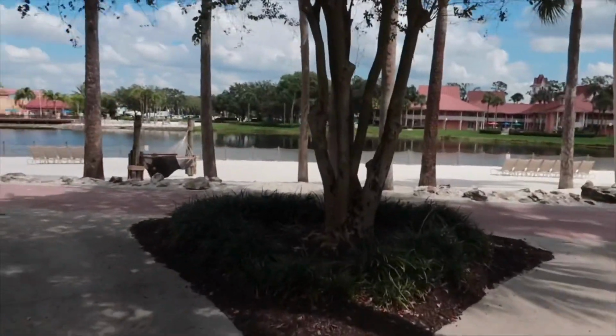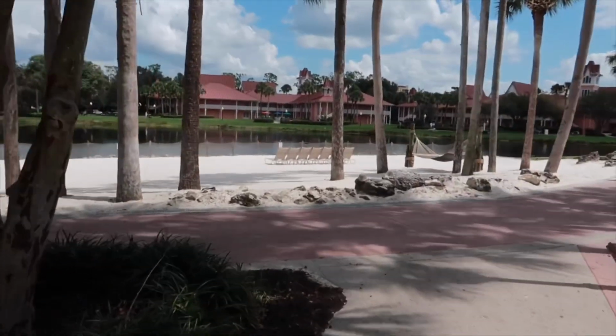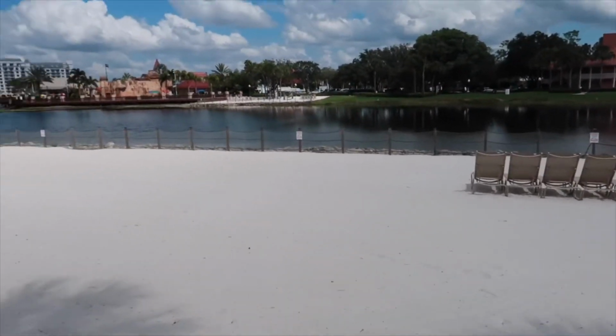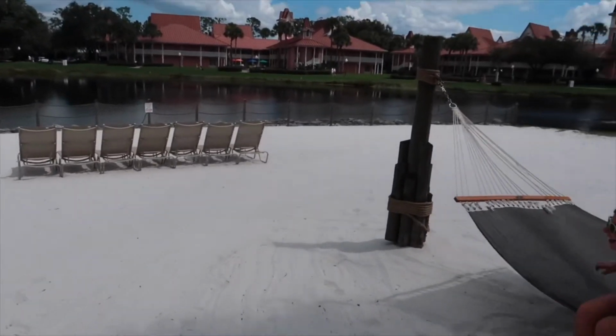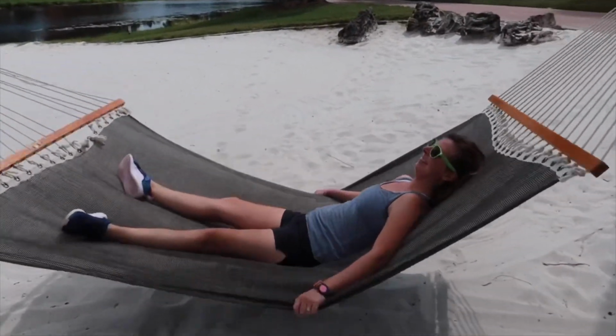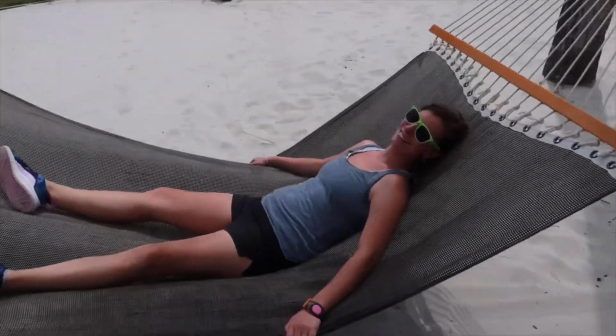Oh, look at the beach. Just look at this. Lisa's excited. She spotted a hammock. This is a nice little beach we got here. I mean, look at this. I was hoping you would actually fall over. I don't know, it just would have been good for TV.